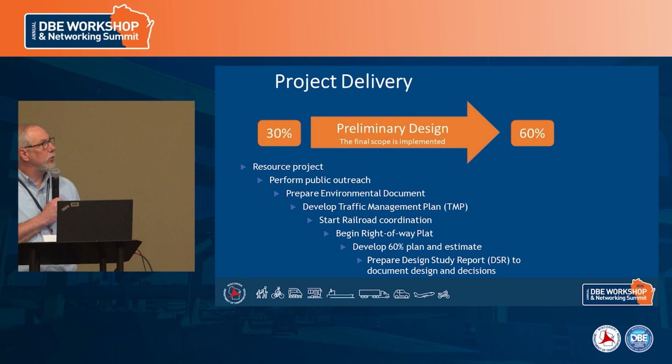In 2022, at the DBE workshop, there was a presentation by DOT on the life of a project in the scoping process and consultant selection process. So that's out on the WisDOT website under the DBE section, and you could certainly go look at that if you would like more information on the consultant selection process.